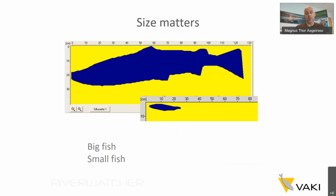It's designed to count adult fish, and it will not like the smallest juveniles, but we do have other counters for that, and I'll come back to that later. So it will detect fish maybe 15, 20 meters and up.